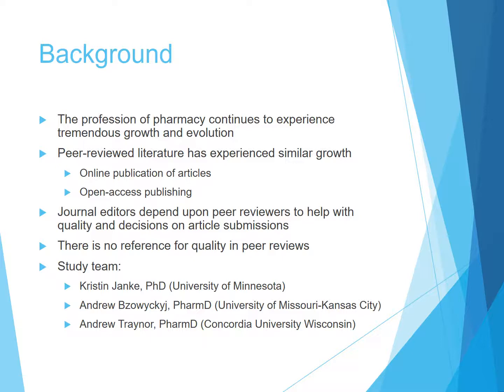Unfortunately, there's really no reference for what a quality peer review is. There's been some preliminary evidence looking at different markers and different measures, but there's no consensus really around what quality means. And so we compiled a study team, including Kristen Yahnke from the University of Minnesota, myself, and Andrew Trainer at Concordia University in Wisconsin, to really tackle this issue to see if there was anything that we could do to help with pharmacy education.